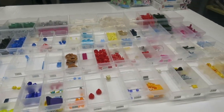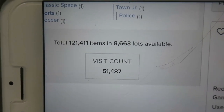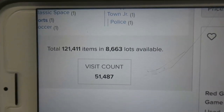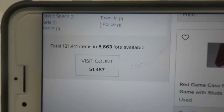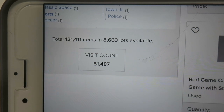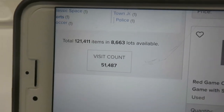It's Saturday break, and we have jumped our parts total up past 120,000. I'm hoping it survives the weekend, but hopefully I'll be parting out one more set, adding 1 or 2 more thousand. We'll see how the weekend goes.